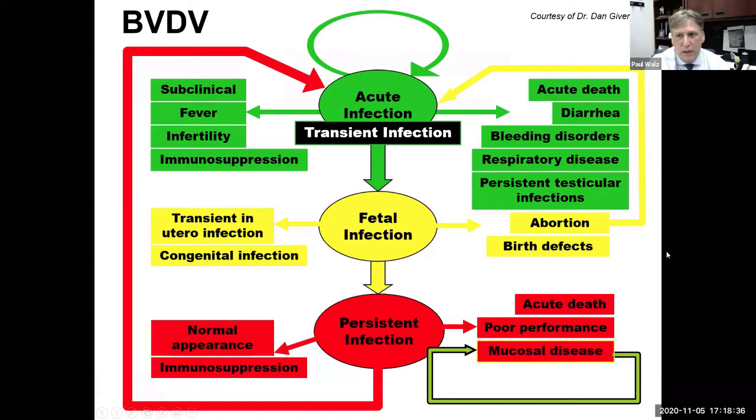All right, so just real quickly, as you know, BVD is such an important disease. If you look at all of the clinical syndromes associated with the virus, there's quite a few. Acute infection, which is probably better termed transient infection, because those generally are cattle that will overcome the virus, mount an immune response, and go on and do quite well. Occasionally, we have some strains of the virus that really are hot, that can create disease and create death, but the majority of our transient infections are subclinical, lacking observable clinical disease.